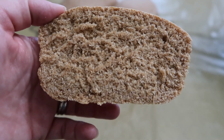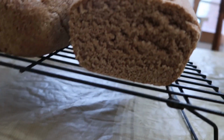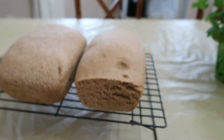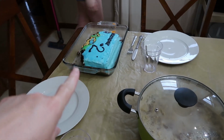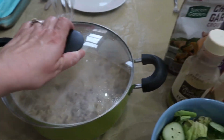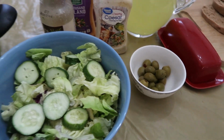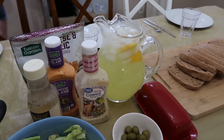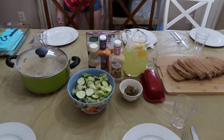Now dinner. I cut into the bread, so I just wanted you guys to see what it looks like when you cut inside. Okay, so here is the dinner. For dessert, we have leftover cake. Here we're doing the hamburger helper. It's a beef stroganoff. Has some salad. And Ron loves olives on her salad, croutons, and dressing. And then we have some lemonade and homemade bread. That's it. Simple dinner tonight.